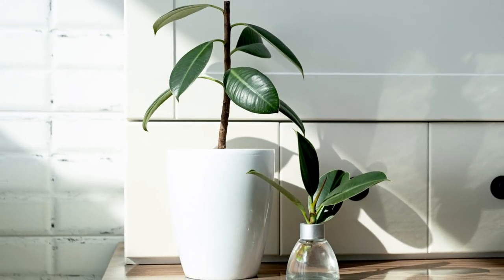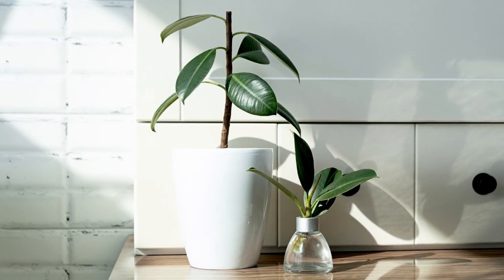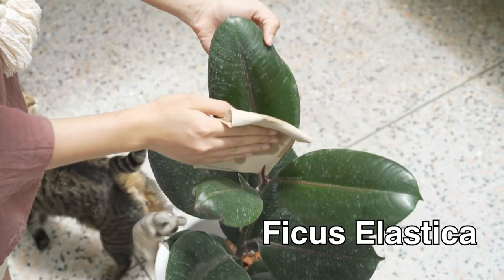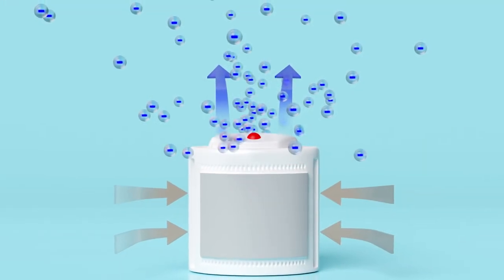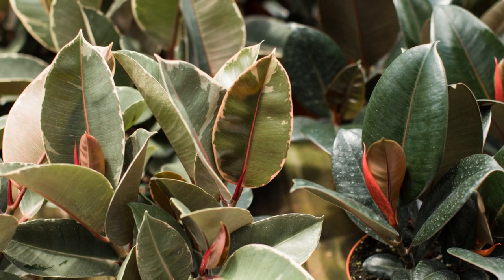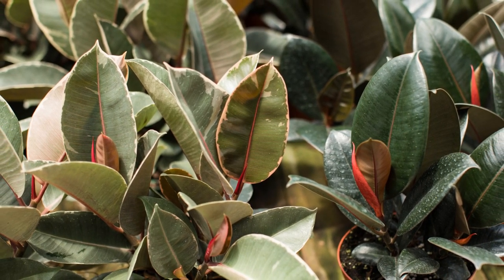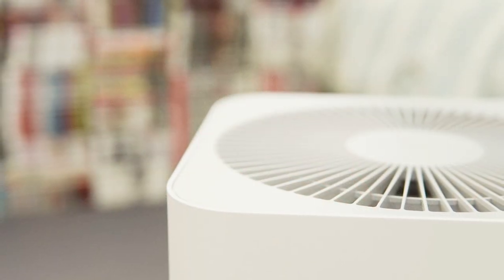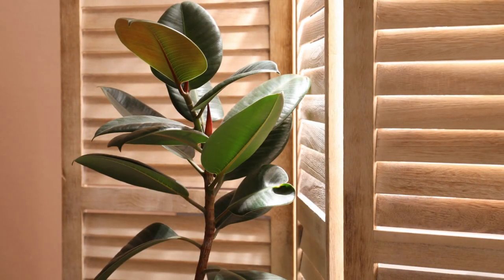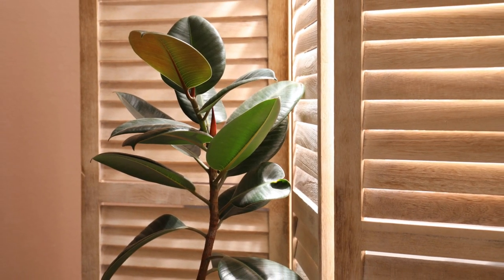Fact 4, the majesty of the rubber plant. Now, let's talk about fact 4. The rubber plant, scientifically known as Ficus elastica. This impressive houseplant has been endorsed by NASA for its exceptional air purifying abilities. The rubber plant is not only famous for its striking glossy leaves, but also for its knack for removing harmful indoor pollutants like formaldehyde and benzene from the air. It's a stately addition to any indoor space and a powerhouse when it comes to purifying the air you breathe.